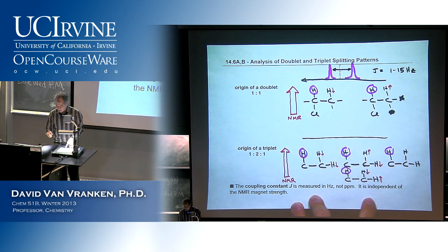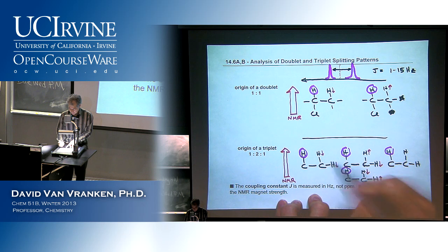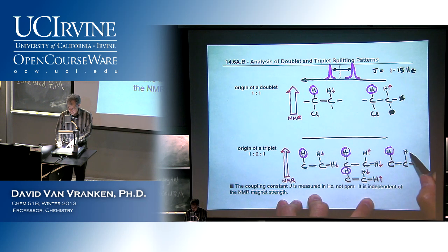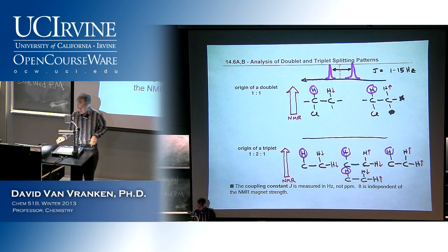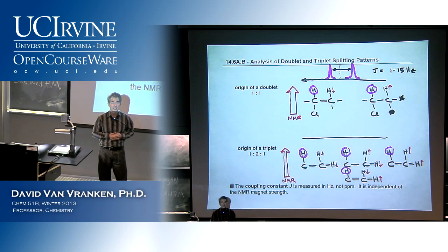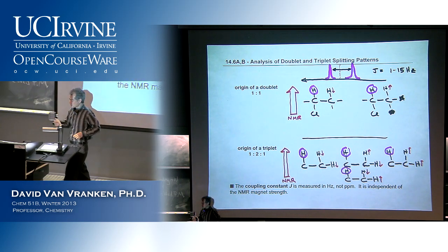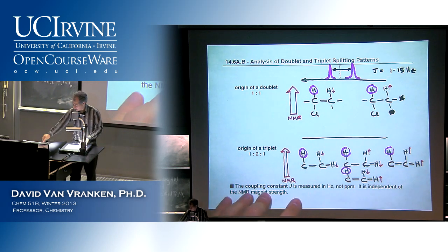And then the last possibility is that instead of both protons with spin down, both will have spin up. And so now adding to the magnetic field of the magnet. So three possibilities, and they're not equal. The middle possibility where the two protons cancel each other out is twice as likely as the two scenarios on the ends. So what I'll end up with is three peaks in my NMR spectrum. And those three peaks will now look like this.